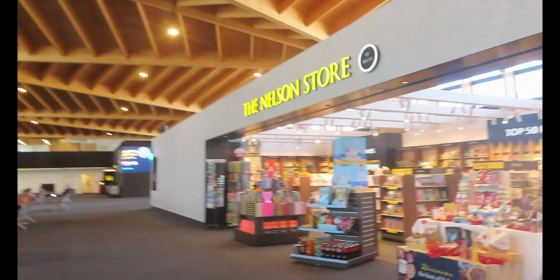After checking in, I headed over to the departure lounge. Here you can find a bar, cafe, general store and a coffee shop. There is a large screen showing the arrivals and departures, and the whole terminal seems very spacious.